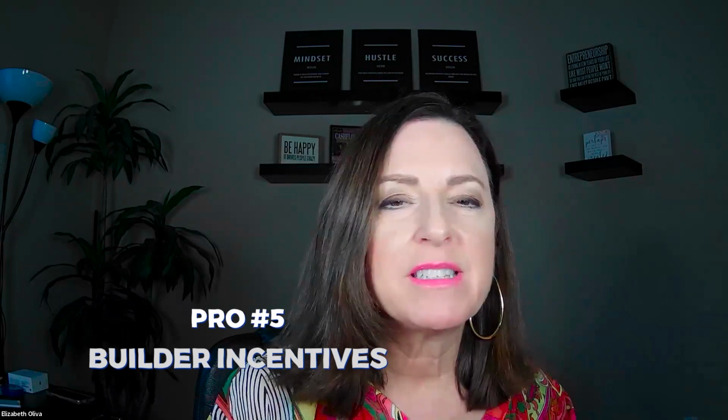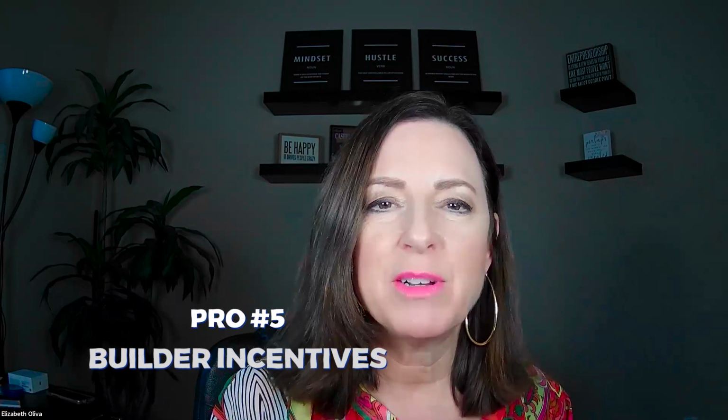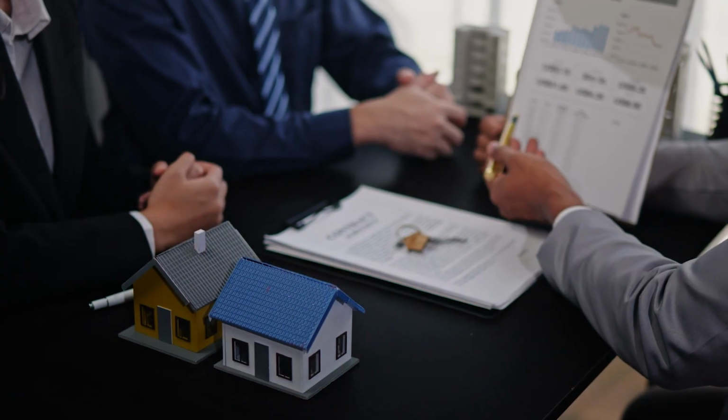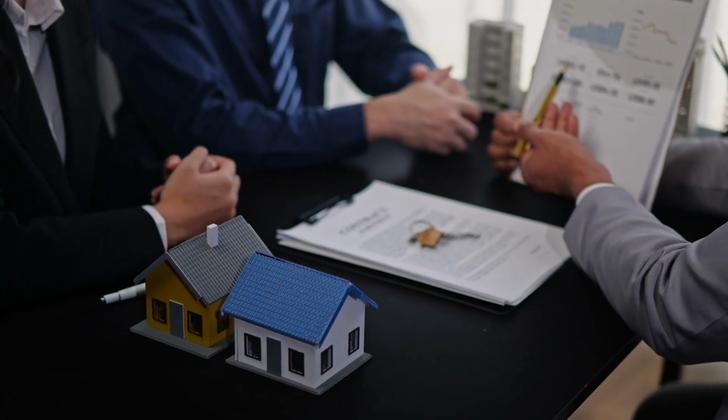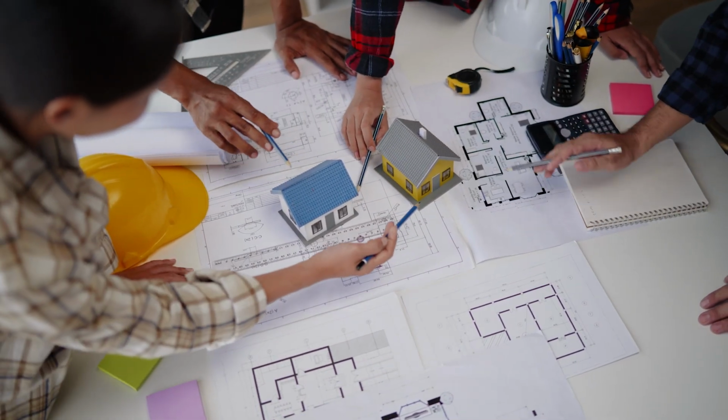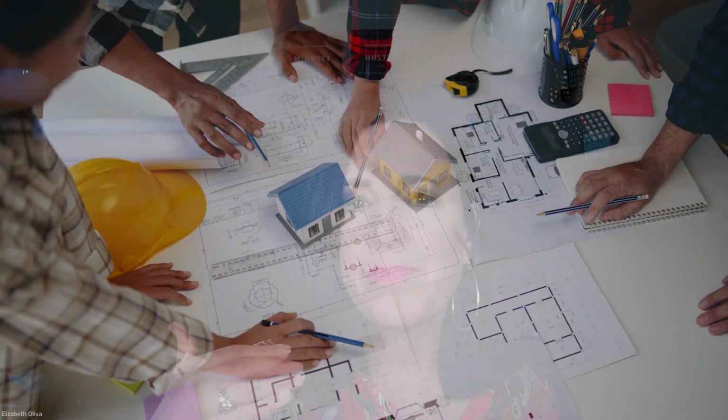Pro number five is builder incentives. Ever since I've been doing real estate, I believe every builder has had some form of incentives for purchasing with them. It could be just a few $1,000s towards closing costs if you use their title company. It could be more if you use their lender. So you always want to ask. They might even have money towards design upgrades. That's something I'm seeing a lot, you know, 10,000, 20,000 towards design upgrades. You go to the design center and you can choose some higher level design options. So always ask about the incentives.